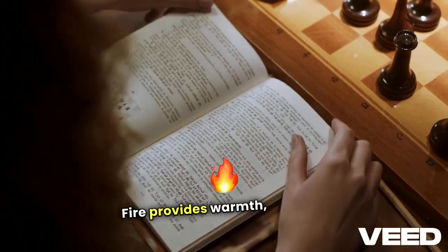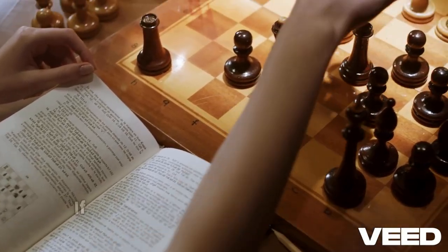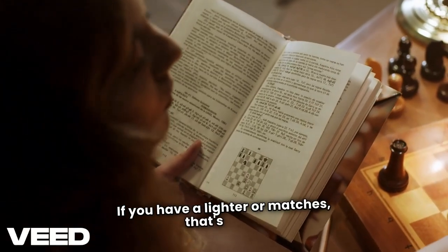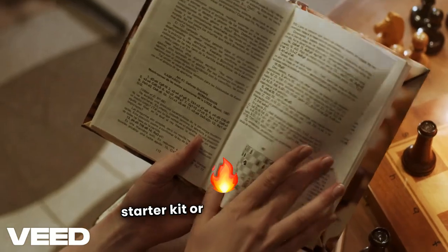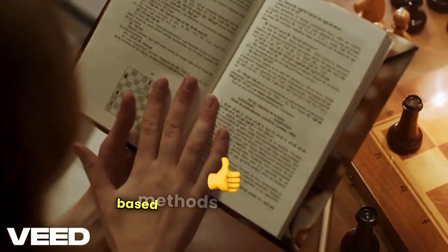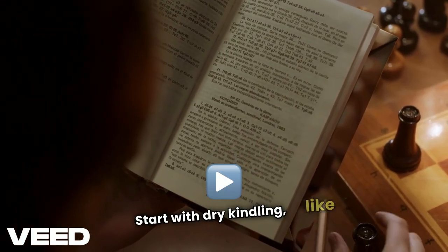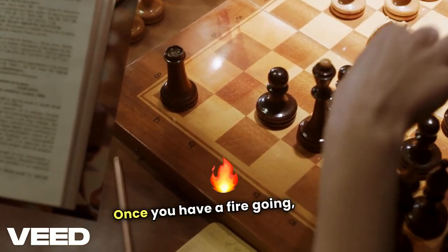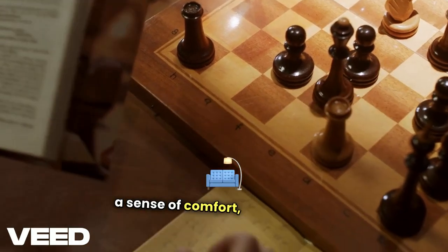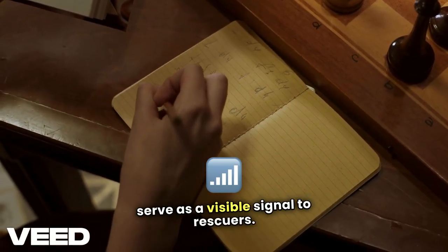Fire provides warmth, a way to cook food, and even a signal for rescuers. If you have a lighter or matches, that's ideal, but if you're without, try using a fire starter kit, or create a fire using friction-based methods like the bow drill technique. Start with dry kindling like small twigs or dried leaves. Once you have a fire going, it can provide a sense of comfort, keep animals at bay, and serve as a visible signal to rescuers.